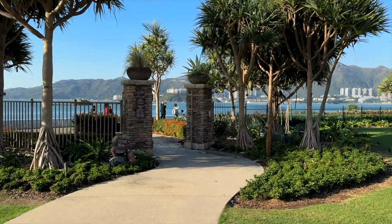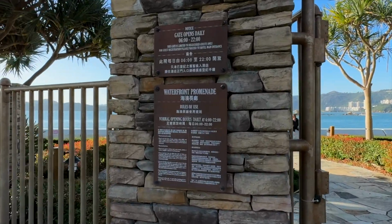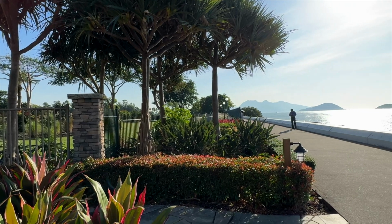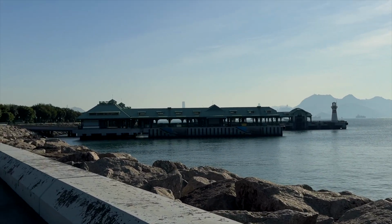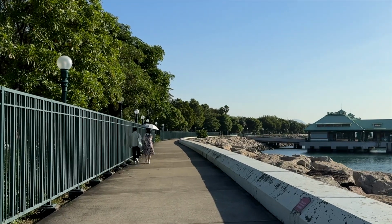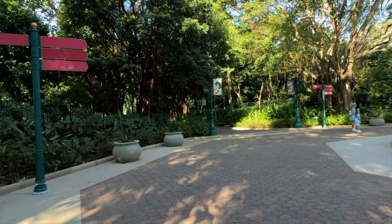When it comes to getting to the theme parks, this hotel is the second closest to the Hong Kong Disneyland theme park, and hands down our favorite way of getting there is walking along this waterfront promenade. So you'll exit the hotel here along the water and you'll walk along this sidewalk here. And as you do your walk, you will walk past the Disneyland Hotel, and then at the end here you will take a left to walk down this path towards the Hong Kong Disneyland theme park. The walk is about 15 minutes or so, but again, it's a really beautiful walk.